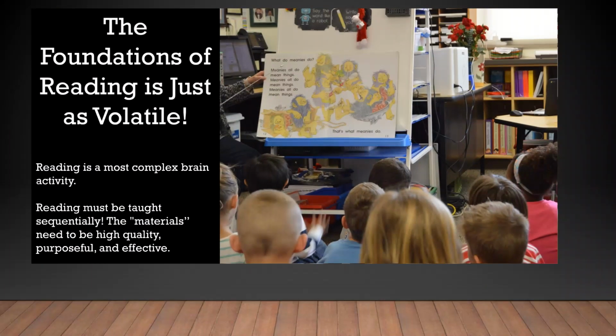So the foundations of reading is just as volatile. Reading is a very complex brain activity. Children do not learn to read automatically. Sure, there's some kids that pick up a book and it just seems like voila, they learned how to read. But for most children, reading needs to be taught sequentially. The materials need to be highly effective, high quality, and purposeful.